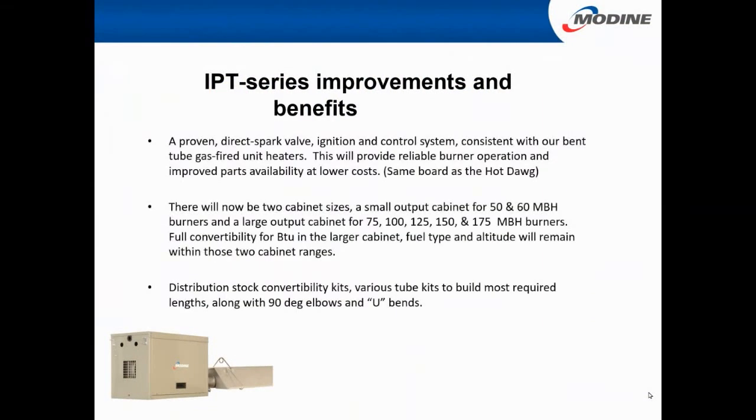So the benefit, of course, is that we went to direct spark ignition, and we all had hot surface for a lot of years. I checked our parts department in Denver and we sold one hot surface igniter in 20 years. So they were pretty good. They weren't bad, other than what they used was the smart valve. That was the big downfall. And those things are a stupid price now.